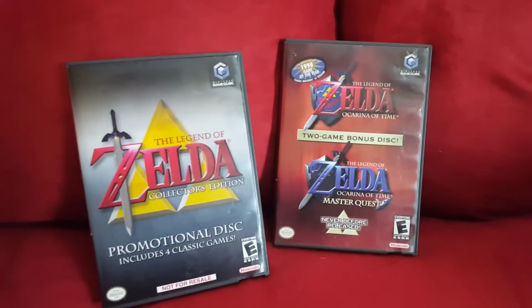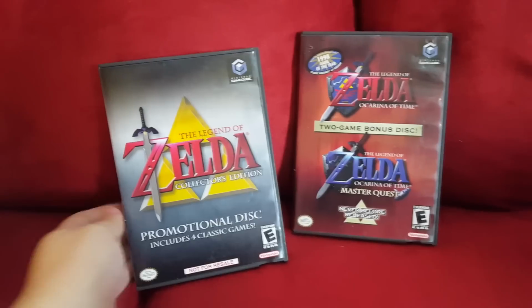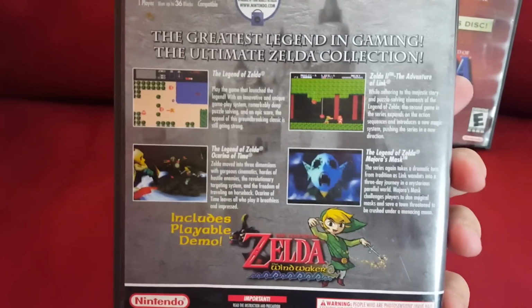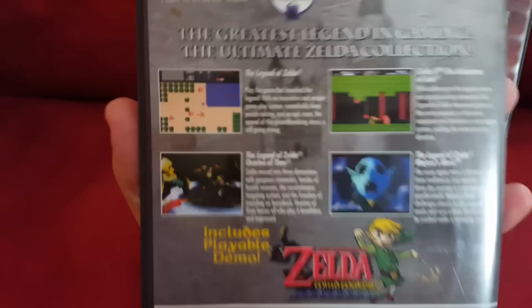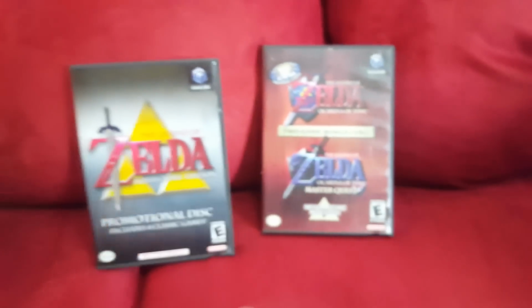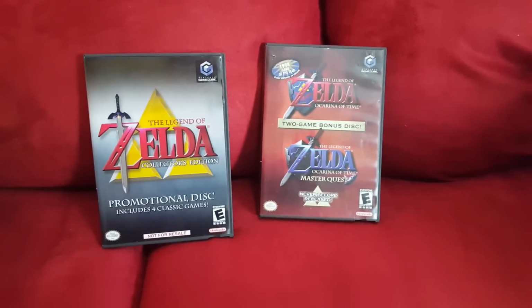For the GameCube, I don't have anything super rare, but I did want to point out these Zelda promotional discs. So one of them includes Zelda 1 and 2 for the NES, as well as Ocarina of Time and Majora's Mask. And the second disc has Ocarina of Time, as well as the Master Quest version. So again, not super rare, but these are a couple of GameCube games that I think are pretty cool.